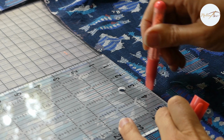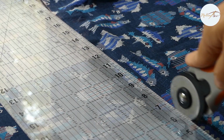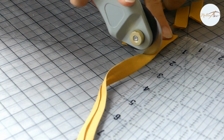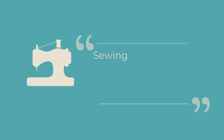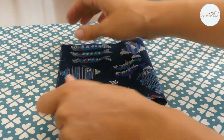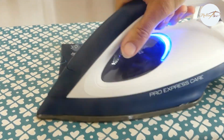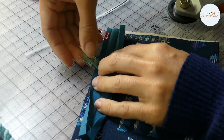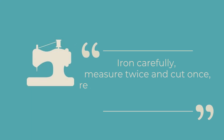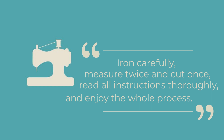Choosing a project, finding the pattern, choosing fabrics, matching fabrics, cutting the different pieces, marking the fabric pieces, ironing your fabric. Good preparation is half the work, believe me. And always take your time. Enjoy the whole process. Don't rush to have the finished project in your hands. This will avoid a lot of errors, seam ripping, and frustrations.